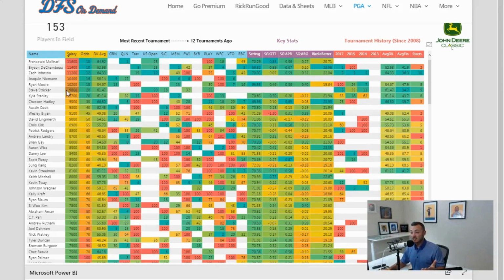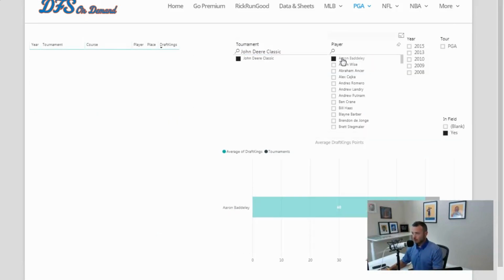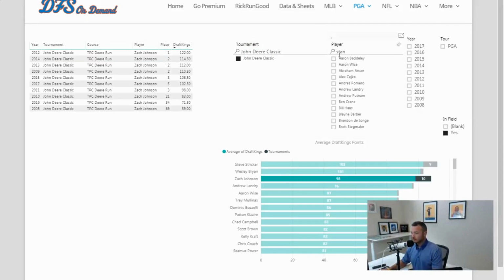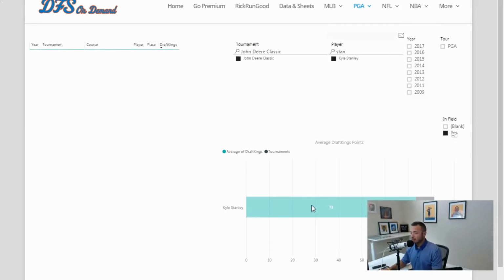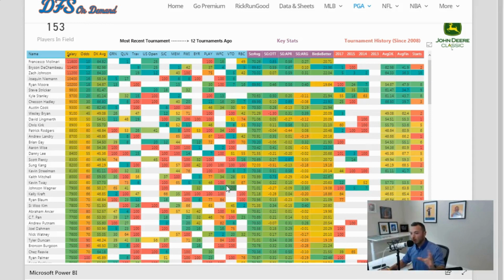Stanley has, let's see, an 18th place finish here in the past, and I actually think he's done better than that. Whoops, that was a misclick. Let's try Kyle Stanley. Here's Kyle Stanley, a 2nd place in 2011. He has really decent success here at TPC Deere Run. So going to be hard for me to avoid him. All right, that was a long-winded segment on Kyle Stanley.